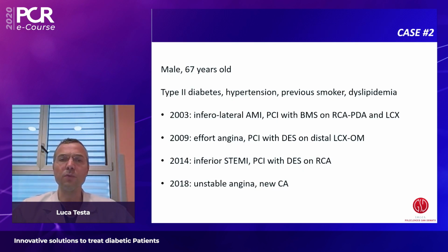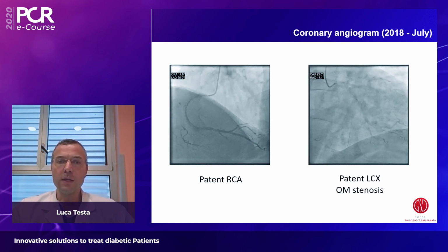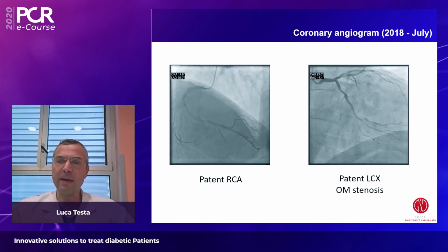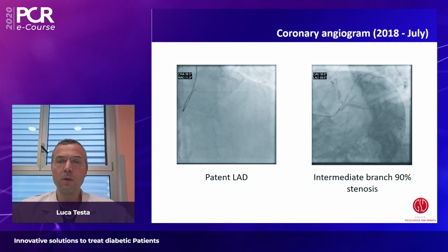This is case number 2. Another gentleman, 67 years old, again type 2 diabetes, hypertensive, previous smoker, and dyslipidemia. A long history of coronary artery disease. The very last event that matters was in 2018, unstable angina, and then he was referred for a new coronary angio. This is what we found. The RCA was good, absolutely patent. There was a patent LCX with an obtuse marginal stenosis.